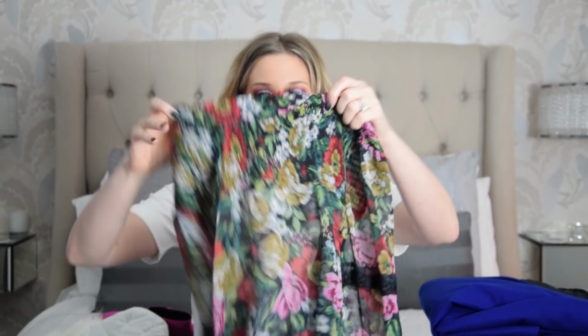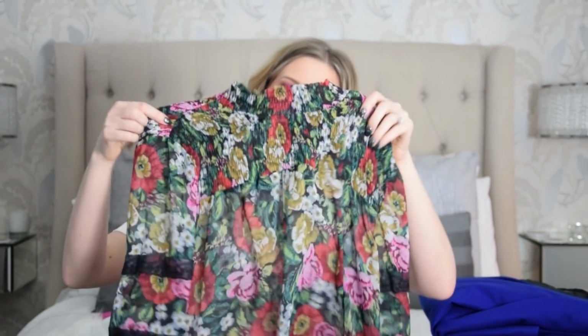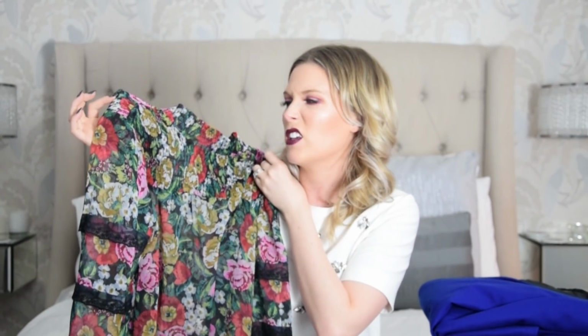Then back to Matalan. I have not worn this yet, so the price is on it, £16, and it's this little floral blouse that, to be honest, I ordered online, and when it arrived I just wasn't sure about it, and even when I hold it up here I think meh.